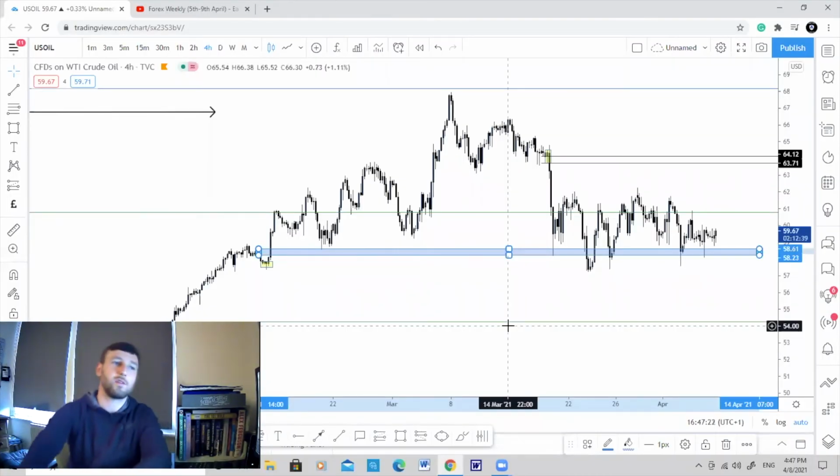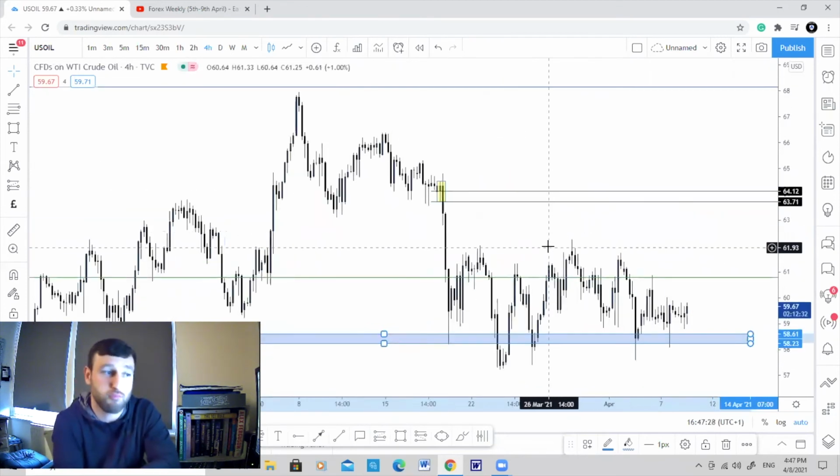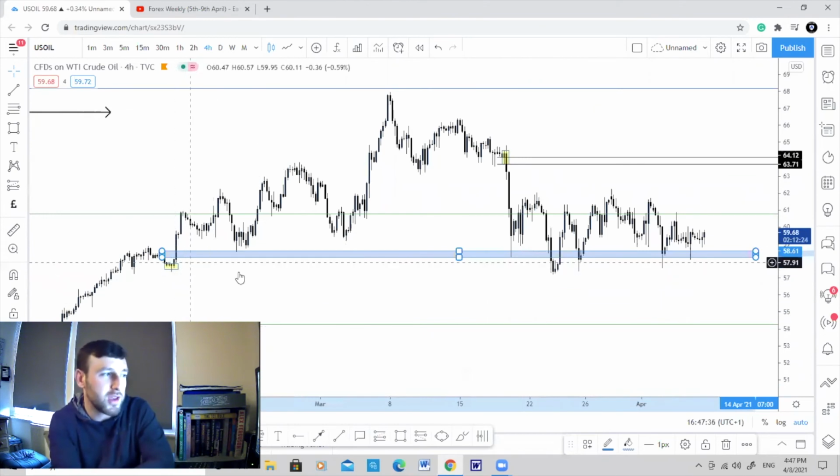Last but not least is oil. I mentioned the sell around the 63, 64 mark, where I've got my lines marked out. It's pretty much done nothing all week, just ranging in between this 62 to 58 level. So what I'm saying now, just looking at this, I'm looking at a potential buy opportunity. I like the way that it's sticking in this area. I believe it's got to push up to there no matter what.